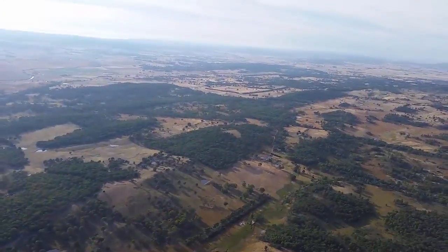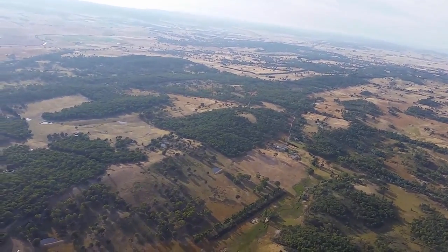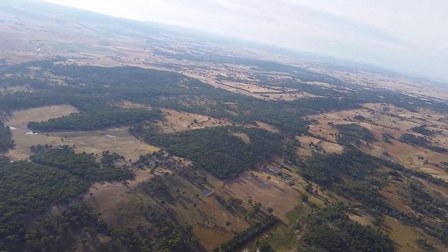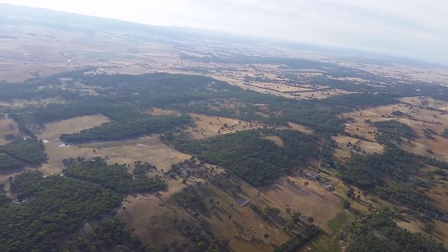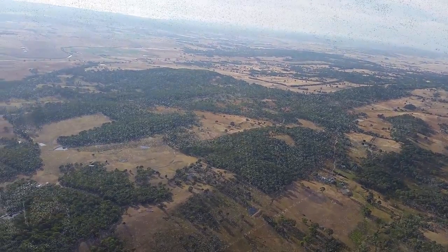I'm very pleased. I've got about a 35 knot or 35 kilometer an hour tailwind now. So I'm doing about 78, 79 kilometers an hour, which is great. It should mean that I get back to the car easily. And there you can see, looking towards Gundaroo, we've got plenty of height, so I can fly pretty much in a straight line. Got plenty of height to pick a good landing.